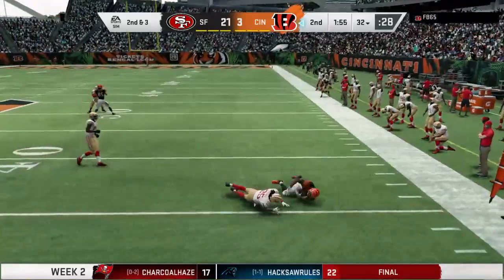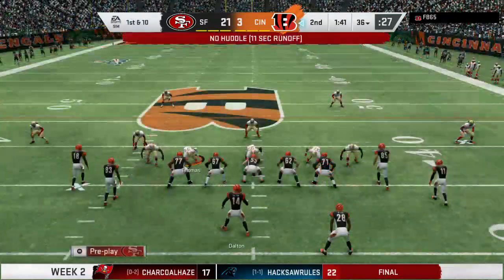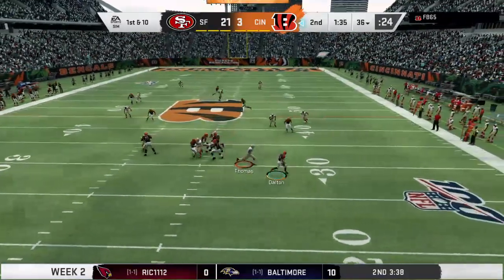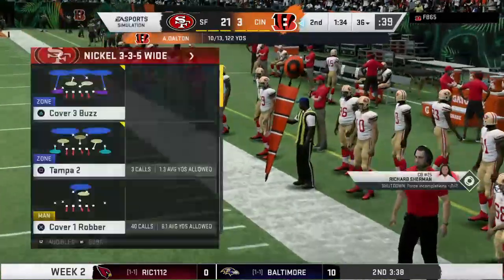Now this one to his running back out of the backfield. 4 yards the pickup, first down. So from the 36 now, 1st and 10. Dalton eluding the pressure right. And that's off the mark, incomplete.